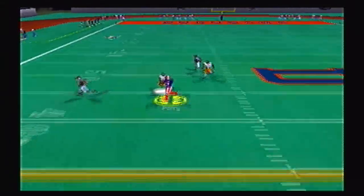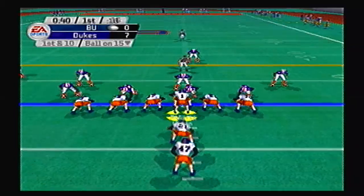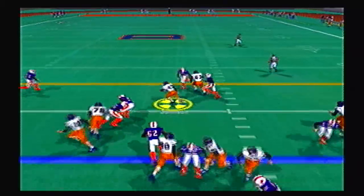Morton looking to throw it here. Goes left side. Caught by Perry down to the 45-yard line. Big pickup for the tight end. But Duquesne does nothing with it.